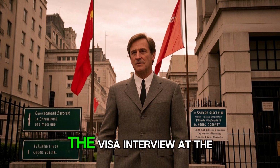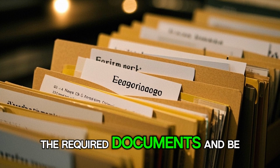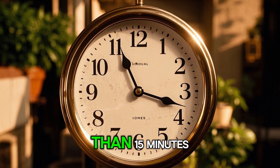Step 5 is to attend the visa interview at the consulate. On the day of your interview, make sure to bring all the required documents and be prepared to answer questions about your travel plans. The interview process is usually straightforward and shouldn't take more than 15 minutes.